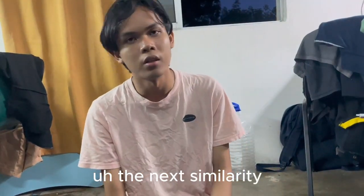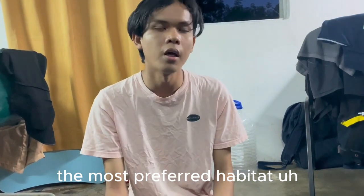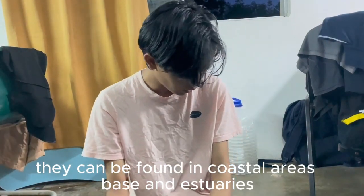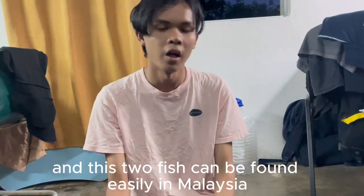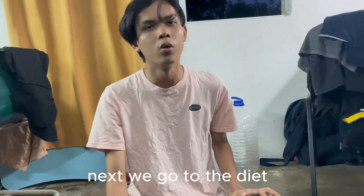The next similarity is their habitat. They both prefer subtropical and tropical waters. They can be found in coastal areas, bays and estuaries, and these two fish can be found easily in Malaysia. Next, we go to the diet.